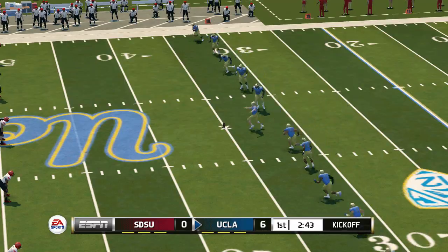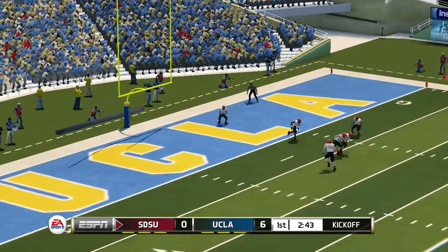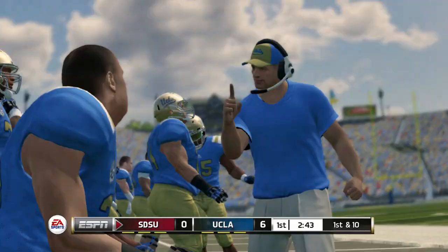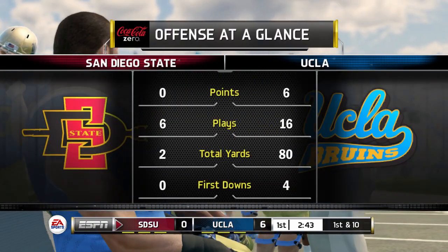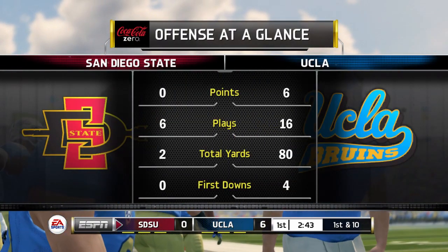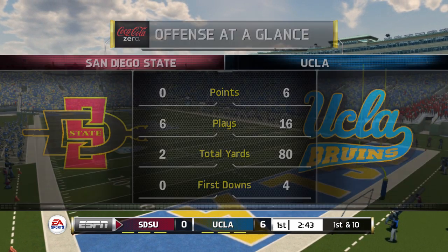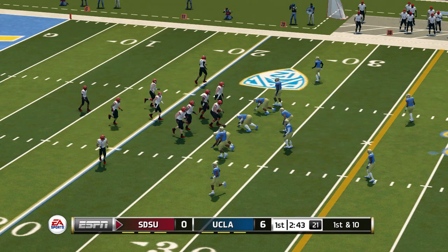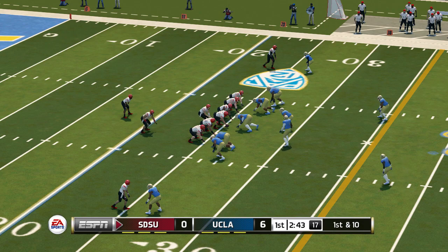And it looks like they're ready for the kickoff. He just drills this one. This one's going to be down in the end zone for a touchback. UCLA's defense is playing lights out right now and pitching a shutout. Yeah, I would not be shocked at all to see this defense be able to maintain this. Just the way they're playing, the attitude that they seem to be playing with, if they can maintain the energy and the awareness of this offense, there's a very good shot that they could shut this offense out.